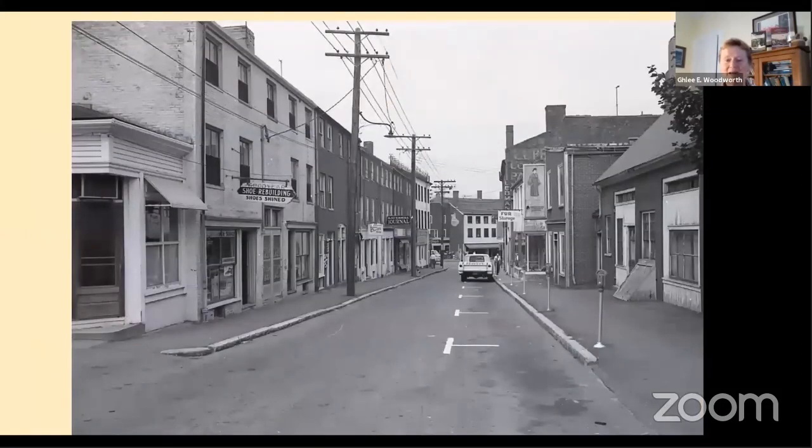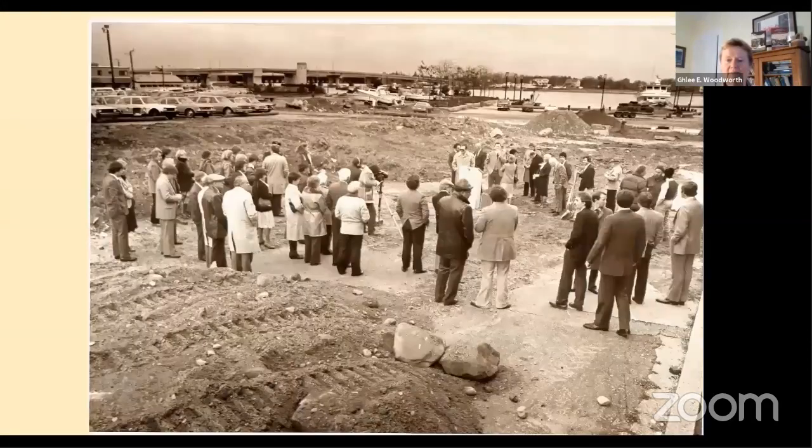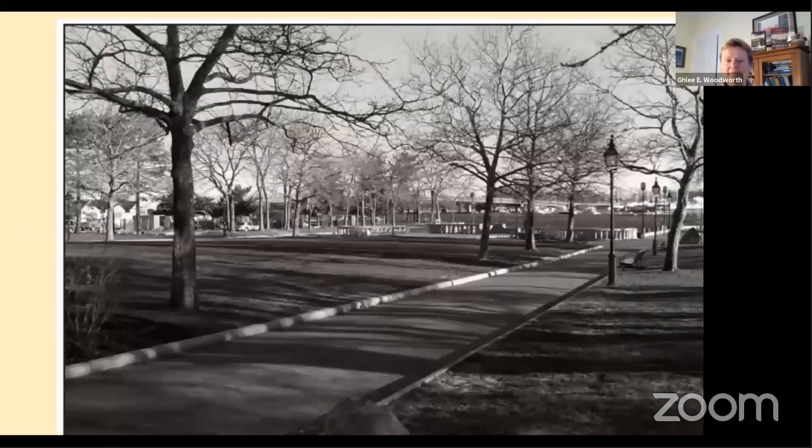And here's a couple photographs of Inn Street before urban renewal. And now, of course, today, how very, very fortunate we are. And where are we here? Look at the top of the photo. There's the Salisbury-Newburyport Bridge. And now we're behind the firehouse, and now today. Incredible, isn't it?